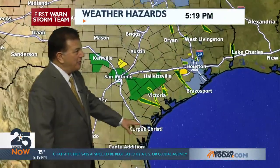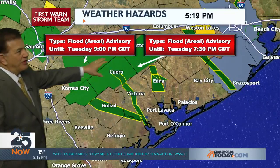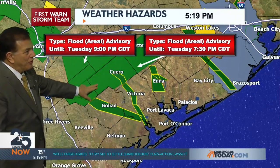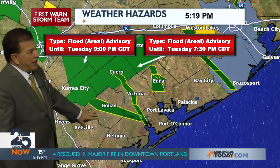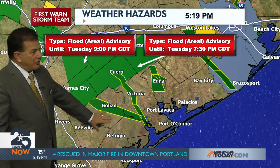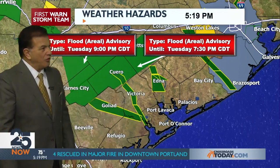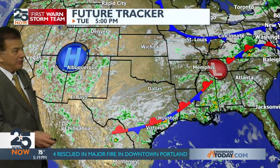Now, as we zoom in, you can see we do have a flood watch for this area. This is called an areal advisory for flooding. Basically, Cuero and Gonzales County, Karnes County as well. That's because of what they had this afternoon, and so it's touch and go because the rivers are full. All of our rivers are still right at flood stage, so we're going to watch and wait to see how it evolves. But the good news is tomorrow I don't expect a lot of this at all. In fact, it should be gone.